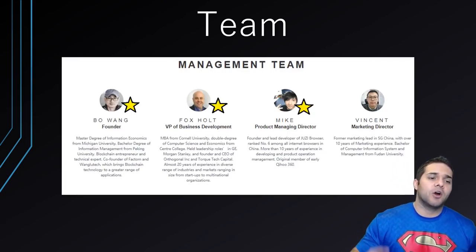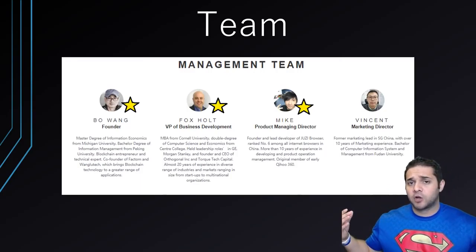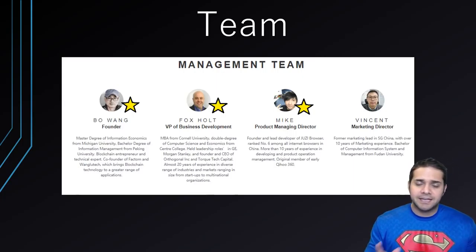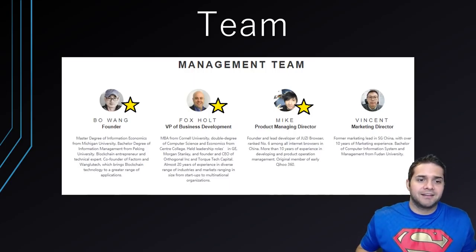So now we have the team. Our first superstar is Bo Wang. He's a definite superstar in my book. He's a co-founder of Factum and WangluTech. After that, we have the vice president of business development, Fox Holt. He gets his superstar experience for his investment banking experience at Morgan Stanley, and he's had some leadership roles at GE. After that, we have Mike.